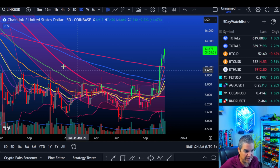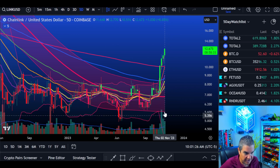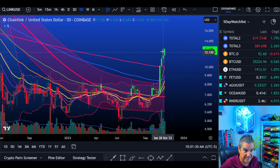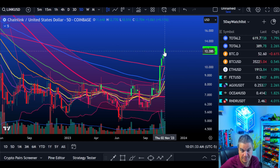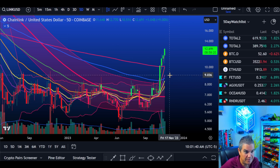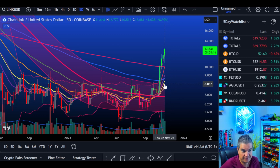The Gaussian channel is just a series of moving averages. And how do you move moving averages to the upside? You have to have prices higher than that for a specified period of time. So when could we do it? It's going to be very soon, very likely, as long as Chainlink remains above $9, $10, or even really above $8, right? The top of the Gaussian channel is $8 on the 5-day. All we have to do is close a couple more candles, I would guess, above $8, very likely, and we're going to get this channel green.